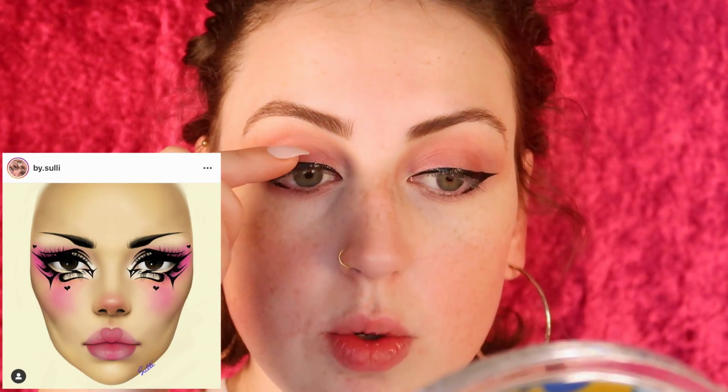So the best way to do it for my eye shape, because I naturally have a crease, I want to make sure that it both sits within but a bit above. That way, because I'm using liquid liner, it's not going to smudge and we're not going to have an absolute time trying to fix it.